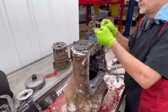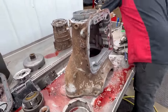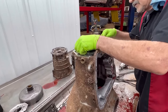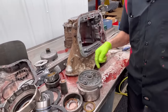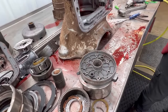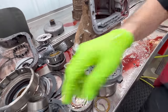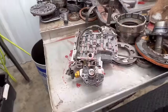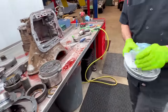Now these are 3/8 bolts right here. They're kind of gold looking in color. It's the only one like that in the whole unit. Of course, you got your case support right here. If you notice on this case support, there's no holes right here for the governor tubes. If you have a three wire early style that doesn't have these sensors right here, there's going to be holes right there, like on this new support right here that we're going to be installing.